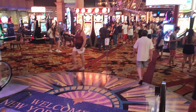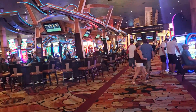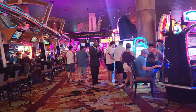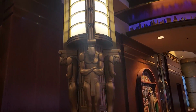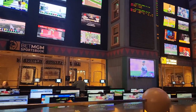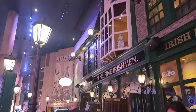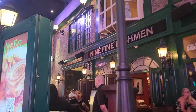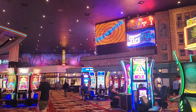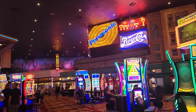Downstairs, you'll find an 84,000 square feet casino, and this area is designed to look like a Central Park area. There's plenty of slots and table games, and they also have a small sports book. I've seen smaller though. This one's an okay size. All right, 9 Fine Irishmen Pub. I heard this is the place to be for St. Patrick's Day. I love the old school signage everywhere. Kind of got that Times Square feel right here.